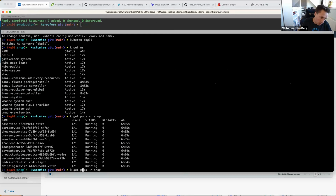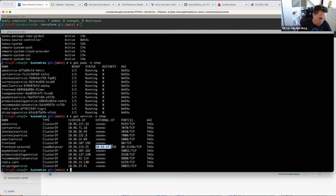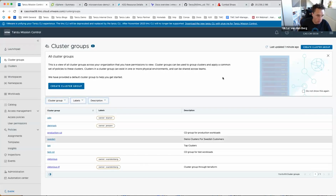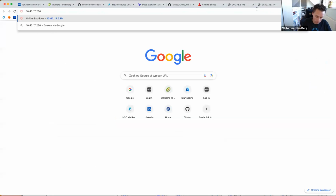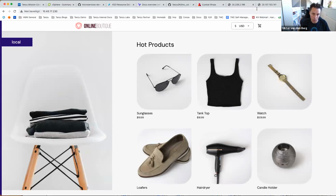We can also request the services that are up and running, and let's paste this IP address inside of my browser, and now we have a full shop available. So using TMC, Terraform, and Customize, I've created a new cluster group. I've deployed a TKG cluster on vSphere, which could also be an AKS or EKS cluster. I have configured some policies, and I have deployed this specific online boutique application.